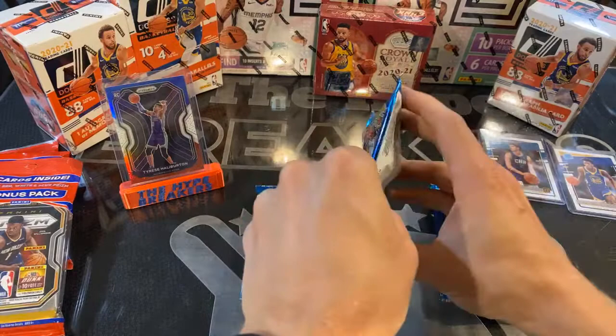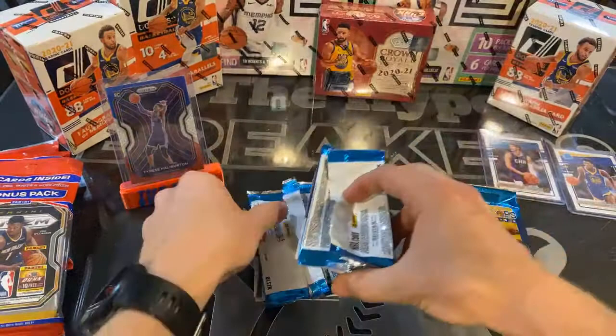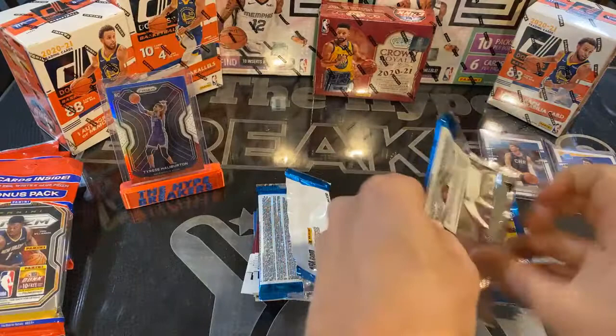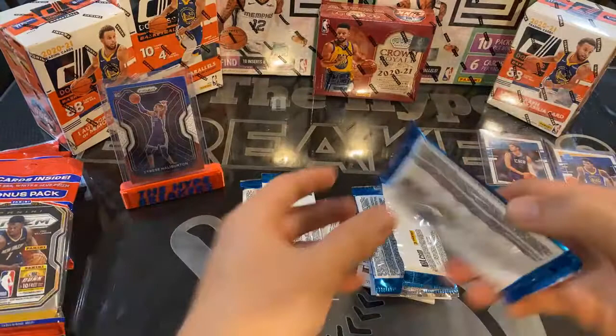Lots of cool cards. Looks like something, an insert or something there. Let's see what that is. Different sort of back than the rest of them. Lots of inserts in Hoops Premium Stock. Two stacks once again.